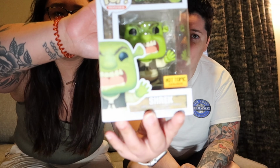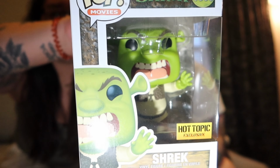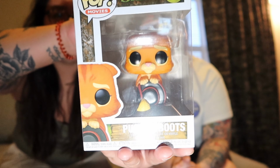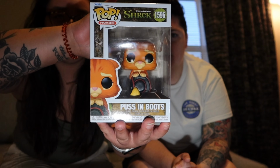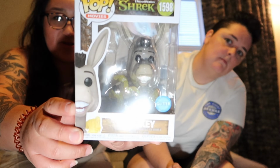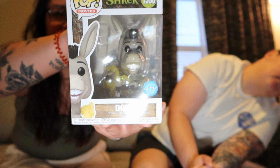I got the Shrek pops from Hot Topic. Hot Topic exclusive. My first one that I picked up was Shrek, of course. Pretty cool. I also got Puss in Boots, because why not? It's pretty cool. And who doesn't love Puss? So cute. And I got Donkey, and Donkey is glittered. But growing up, this is one of my favorite movies to watch. So of course I had to snag them.